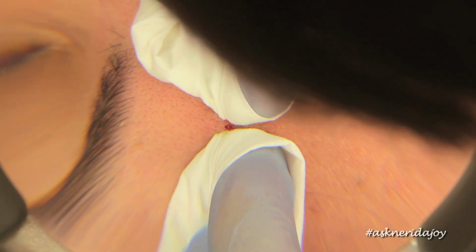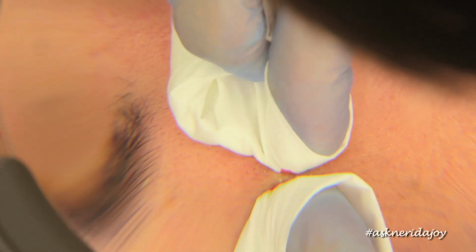Of course, without brutally damaging the skin too much here, but anyway, so there, now that's out. Now that mark there will go away. But you see, if we didn't take that out, she would have that mark there for probably a couple of months. It would stay there a long time.